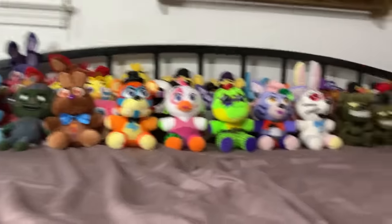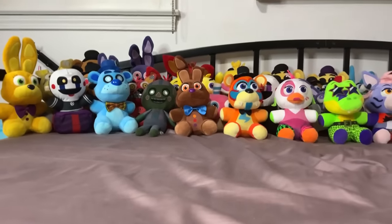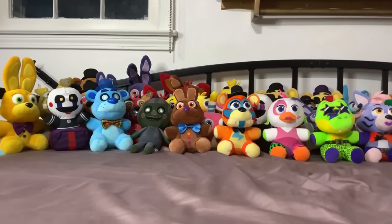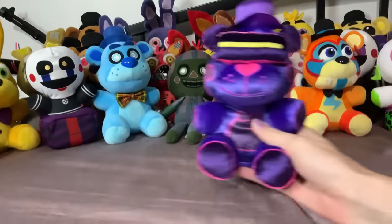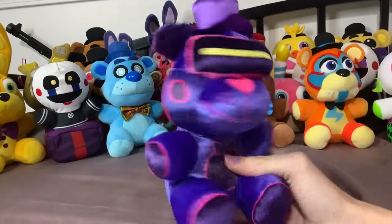I like it. These next few are from a longer period of release time. All these didn't come out at once. However, this is the bulk of the FNAF AR stuff, so I'm gonna put it all together. First up, we have VR Toy Freddy. I think he's cute. That's probably all the points I can give him, though.